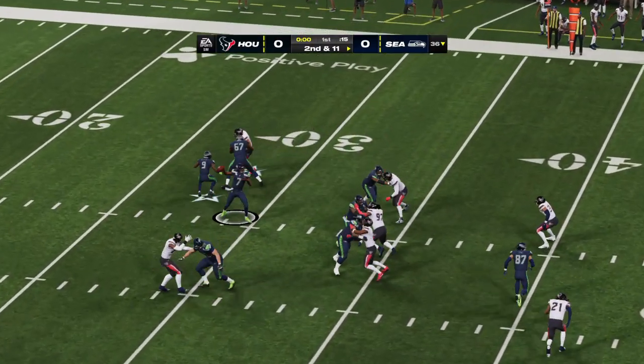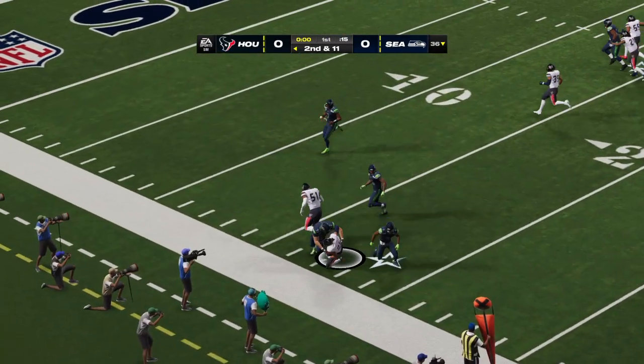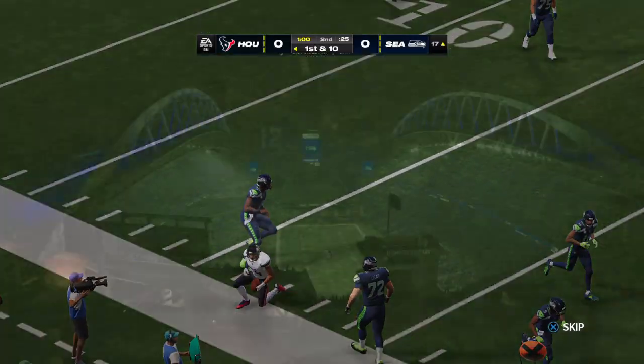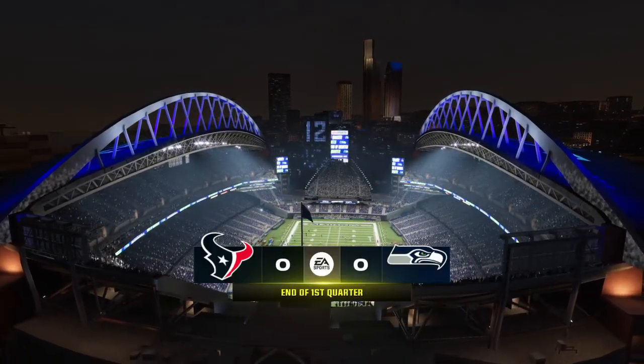Now it's Smith. That one out wide and intercepted. Derek Stingley picks it, and the Texans are going to get possession of the football as time will run out on this first quarter of play. No score after one on EA Sports.